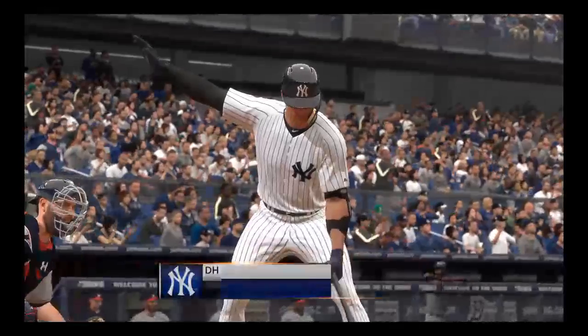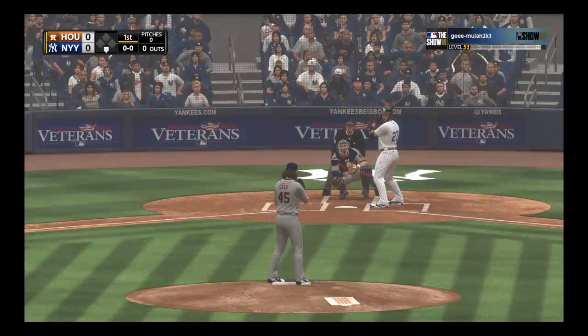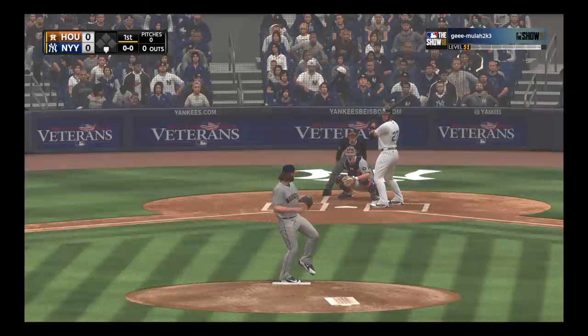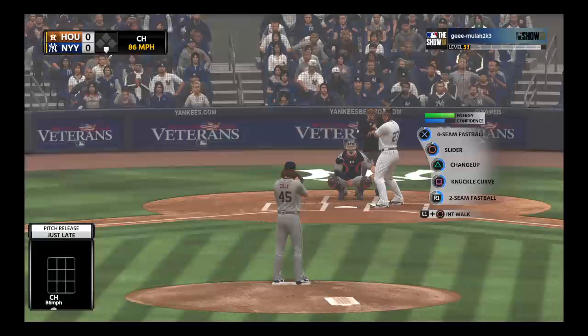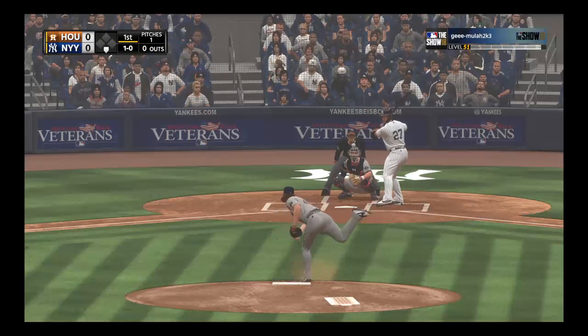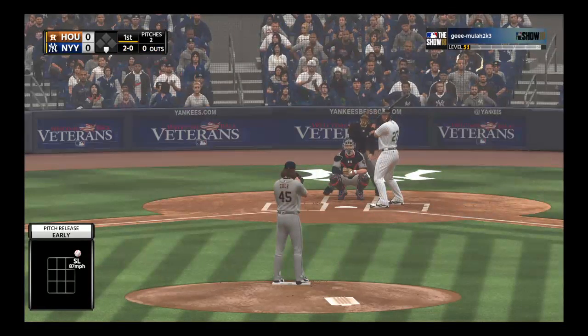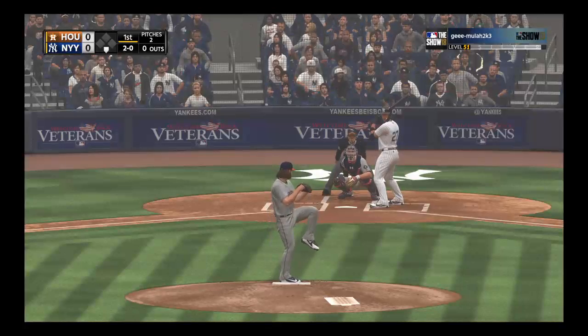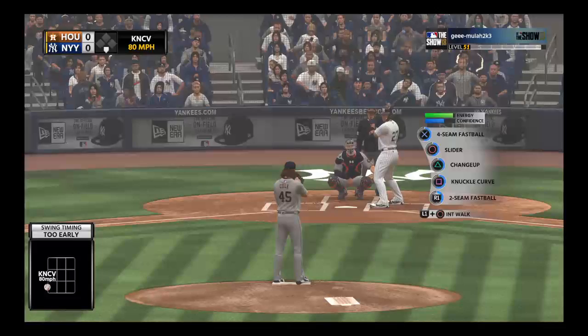Giancarlo Stanton now. He'll lead things off here in the bottom half of the first. Infield in the overshift here. Now the pitch. And this one's not close. It's in the dirt for ball 1. 2 balls and no strikes. The count to Stanton. Now the 2-0. A swing and a miss, strike 1.